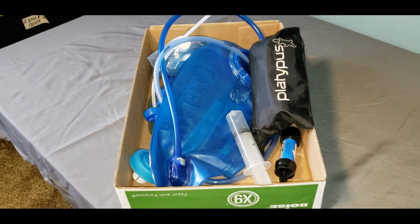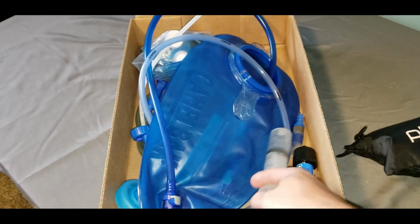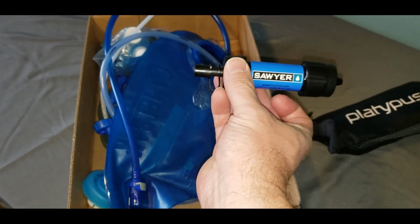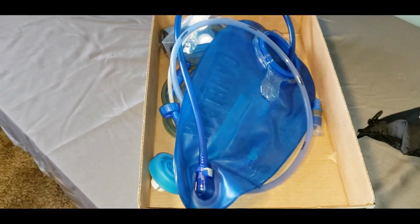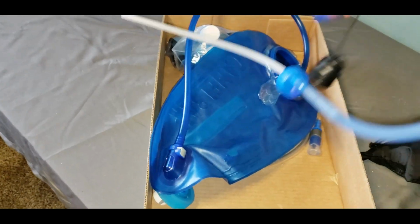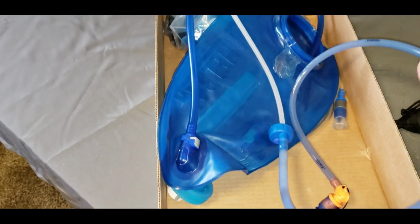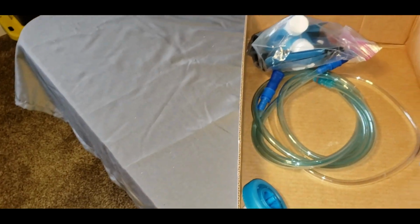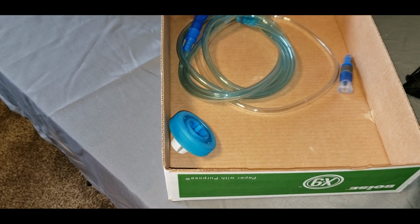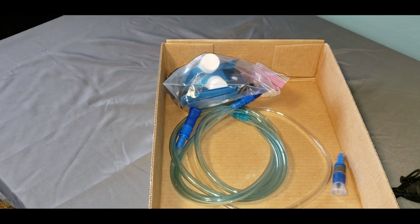This one here would be the hydration box. I have my Platypus gravity feed, my cleaning syringe, my Sawyer Mini. That's the bladder for that CamelBak backpack that you saw. This hose here actually goes right directly into a water bottle. Some extra hose. That lid is for that water bottle setup, because there's several different options for water bottle types, and a little bit of extra Sawyer gear.